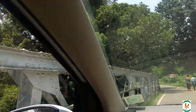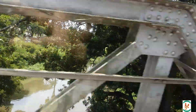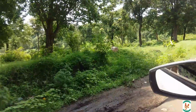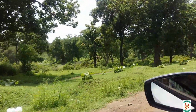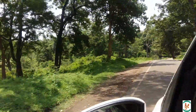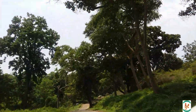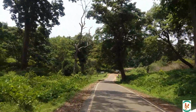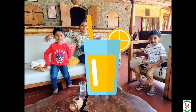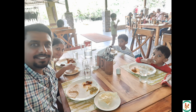This is the Madumalai forest region. Here again, it was filled with greenery all around, and the weather was really very pleasant and cooling. This was the way to the resort. After reaching the resort, we had some refreshments. Then they asked us to have our lunch because the room was still getting ready.